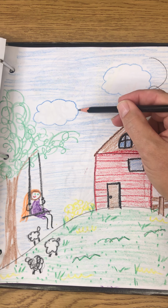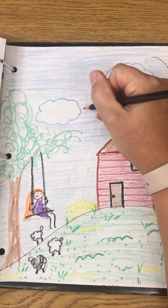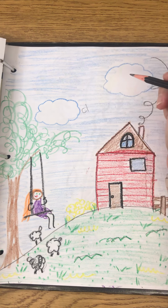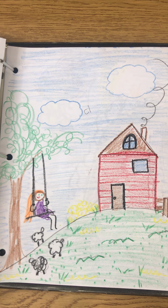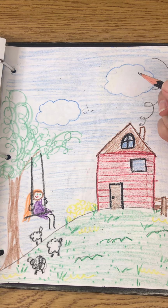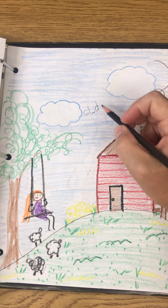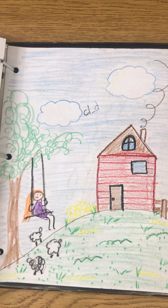This is a cloud. Cloud. I definitely hear a k at the beginning, then a o. Now what if I wasn't sure what makes the ow sound? I don't know. I can't think of anything. Cloud. If you can't think of what makes that letter sound, just skip it and keep going. You can leave a little line if you want to, but keep stretching. Cloud. And that's the way I can listen for the letter sounds and write cloud like a kindergartner.